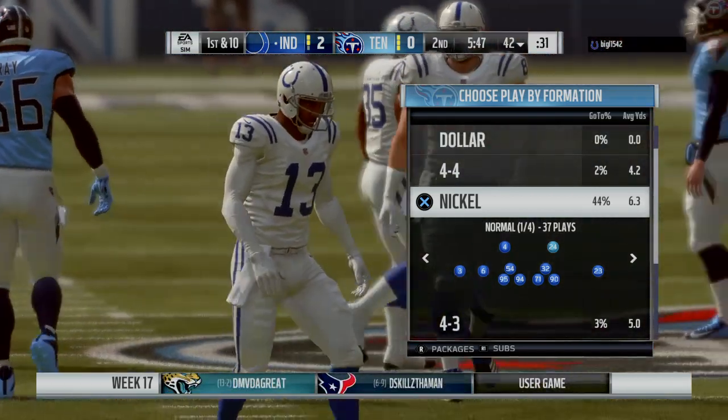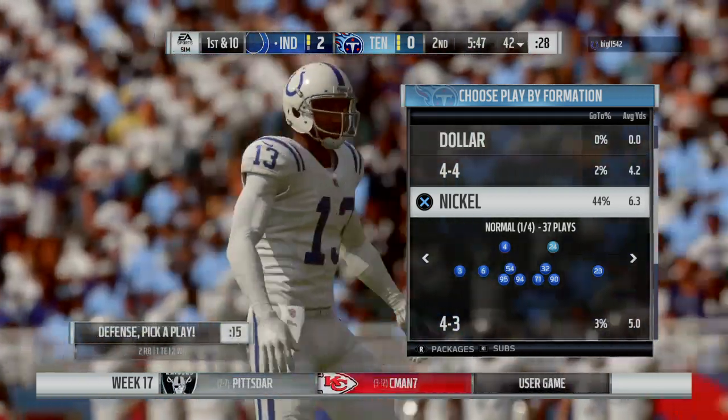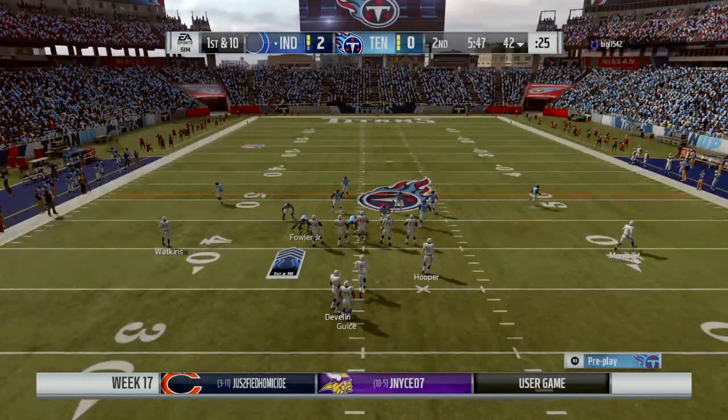But what do you think? You get the ball off the turnover near the middle of the field. You take a shot here on the first play? You know I'm big on that. I love when I have great field position. After a turnover, I feel like I might have a little bit off balance.